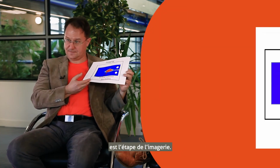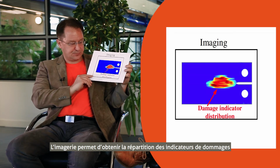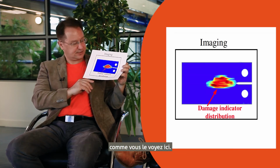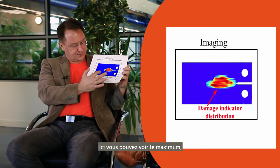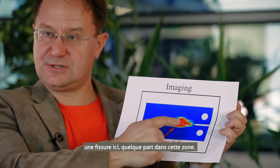And the next stage, which is also very well known, is the stage of imaging. Imaging is obtaining the distribution of damage indicators, exactly like it is shown here. So here there is some maximum, and we expect a crack to be here, somewhere in this zone.